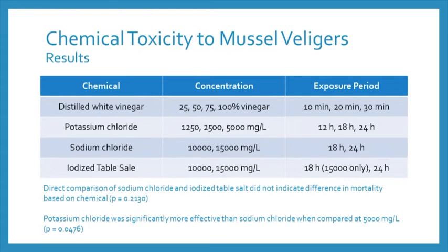In the results, vinegar, no matter what it was, worked, similar to in the adults. Potassium chloride worked at all 3 concentrations at all the times. And it's most likely because the veligers can't hide as well. Like an adult mussel can close its shell when it detects a chemical, the veligers don't really have that capability. They have a little shell. I might have a picture of it coming up. But it's usually not as good, so they can't withstand the chemical.